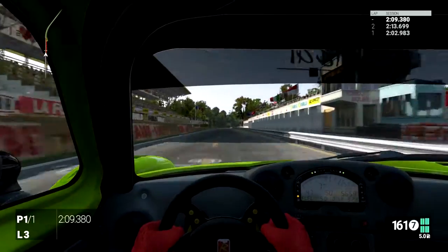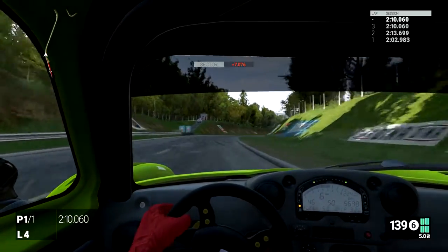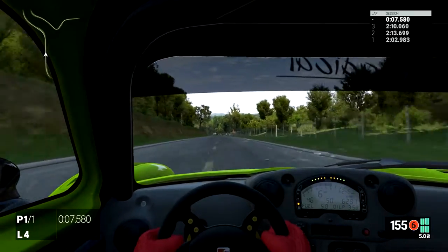Shall we do one more lap? Yeah, why not? One more lap. That was a bit better. Coming down a gear helped.